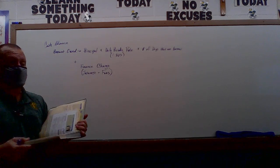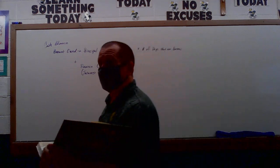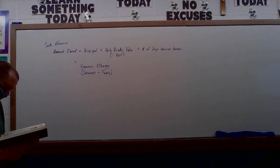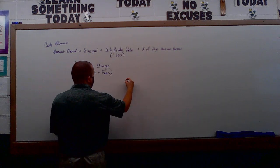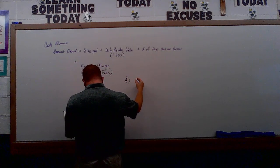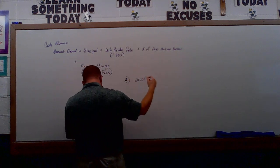Do I need to move my decimal 2 places to the left? Yes. So they already did the dividing by 365 part. Everybody agree? Okay. Because notice it says the daily periodic interest rate of. So for letter A, we are going to do $200 times, what is my periodic rate?